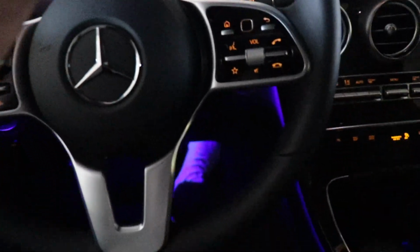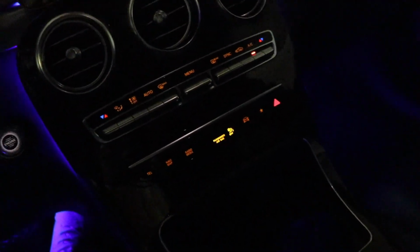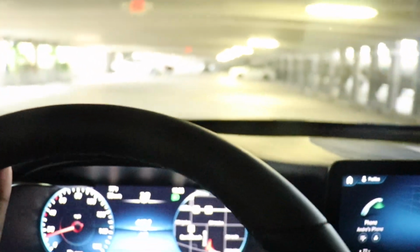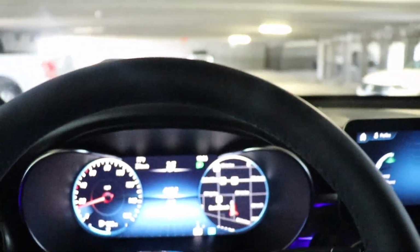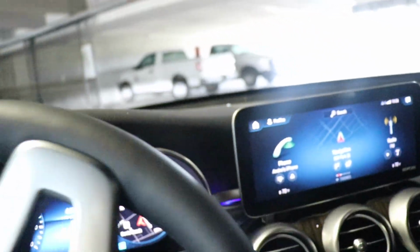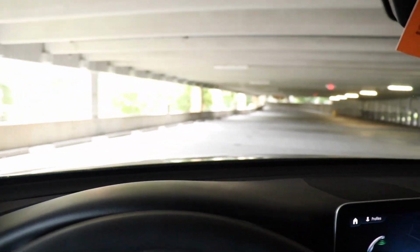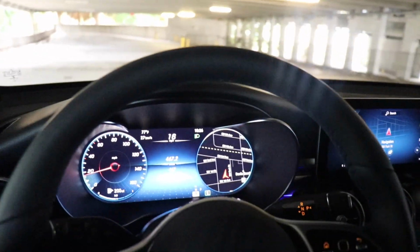The steering wheel is nice. The ambient lighting is nice, as you guys can see. And it's just such a smooth car to drive. We're in Dania Beach right now, and we're heading down the parking lot. It's just such a beauty to drive this car. I love this car. I would personally buy this car.